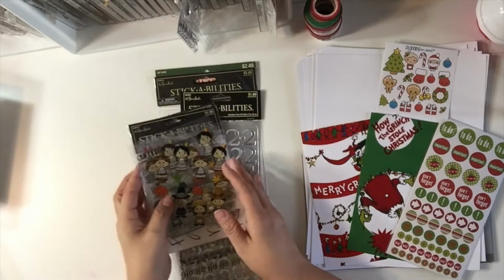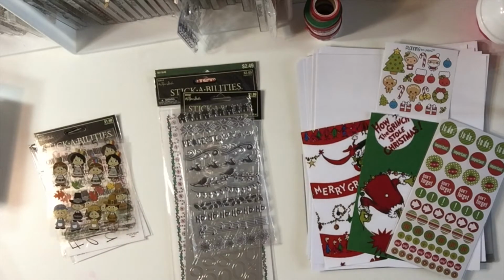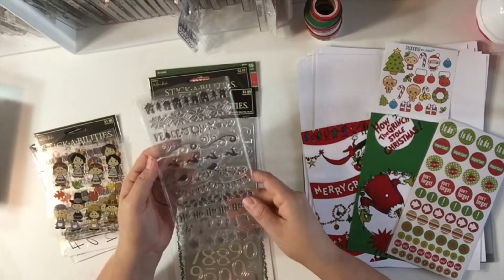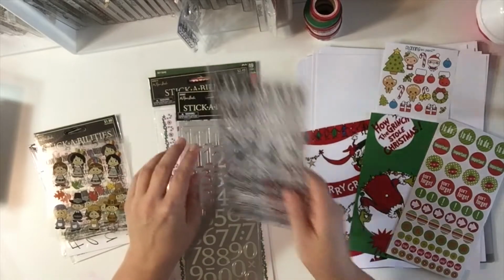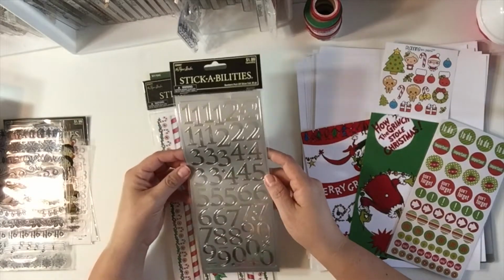Then I also got this, which I couldn't resist, from Michael's. It was on sale too, and it's a whole bunch of Christmas borders, and they're really pretty. So I got that. Clear stamps. And then some more stickers from Hobby Lobby.